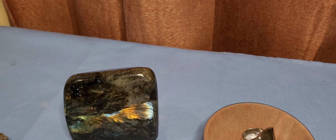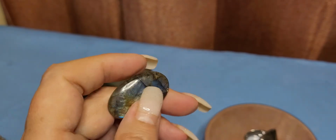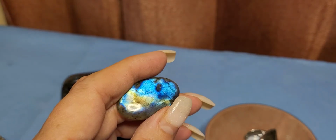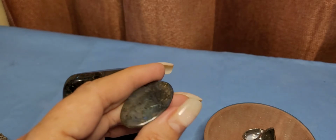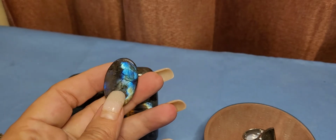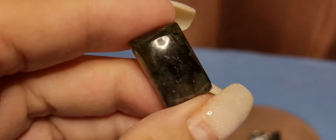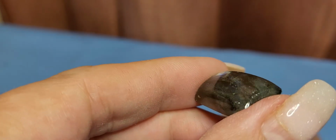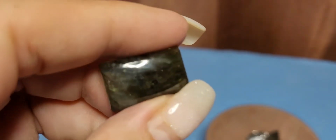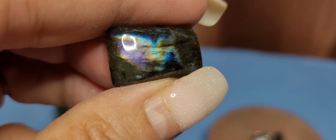And this one's crazy. Look at the inky blue on the bottom. Look at that blue. Oh my goodness. Just in the way you hold it from the light. Look at that. Ooh, there we go. And that's the back. That's why I don't like to set them, because a lot of stones are really beautiful on the front and the back. And look at that purple and blue and yellow. My, my, my. It's beautiful.